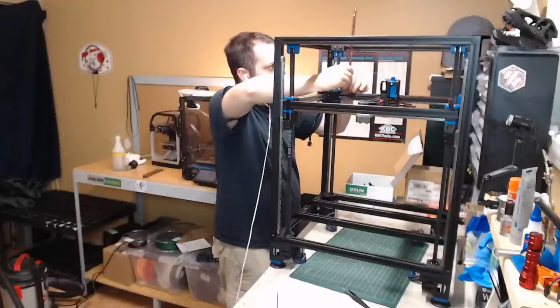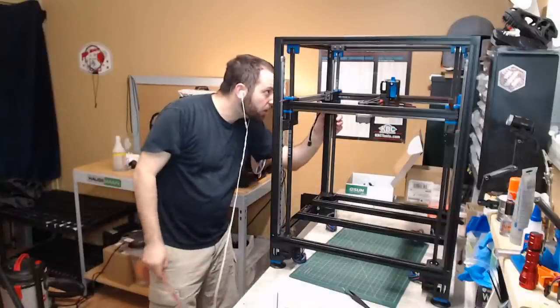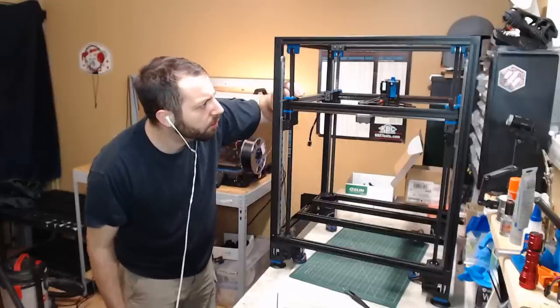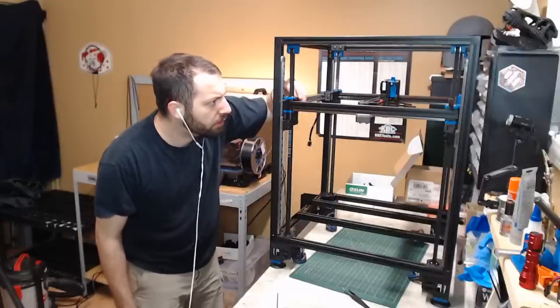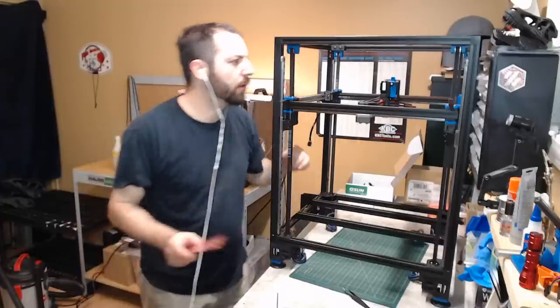There you go. And then just go around and make sure your belts, everything seems to be lined up. Your drive gears aren't rubbing. Yeah, that looks good there. Yep. There we go.